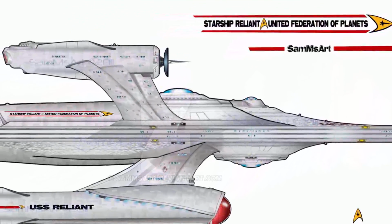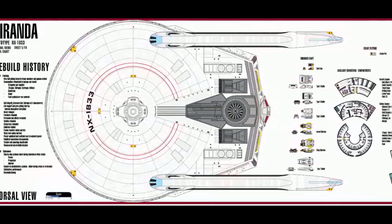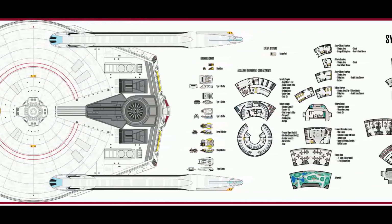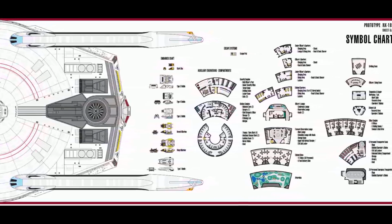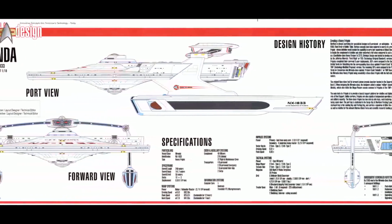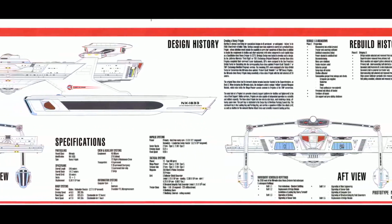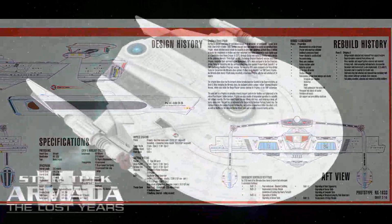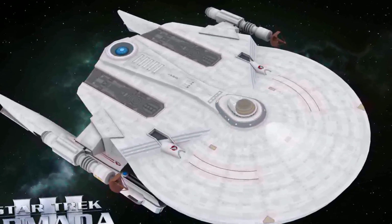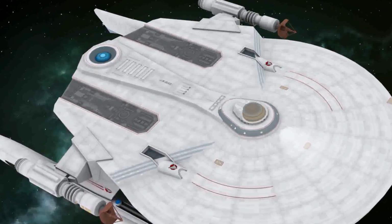The configuration of the Miranda-class shared a similar design lineage and features with the refit Constitution-class, implemented in the early 2270s. The design also closely resembled the Soyuz-class starships that were also in service around the same time. The Miranda-class was composed of a single primary hull consisting of a saucer that was similar to that of a Constitution-class. However, the bridge module position on the top and in the center was shaped differently than the Constitution-class module.